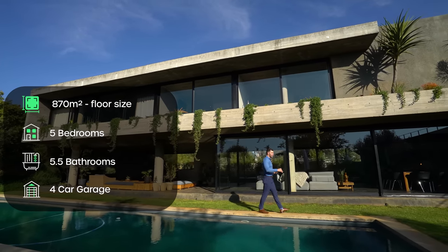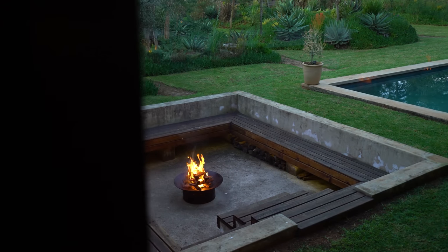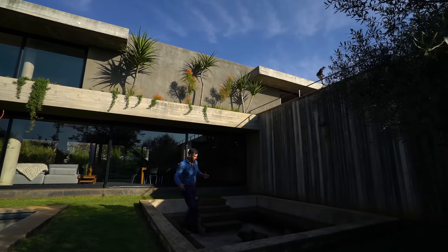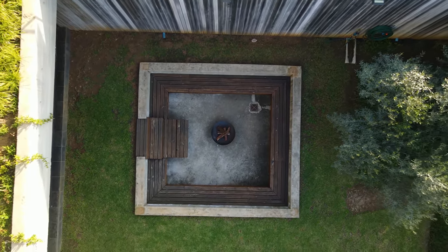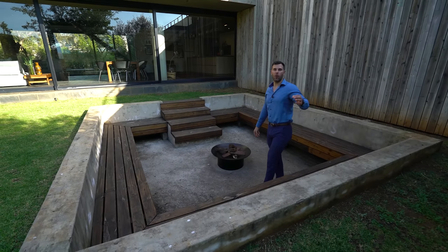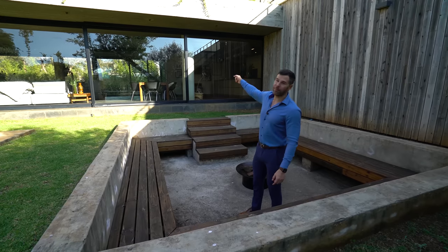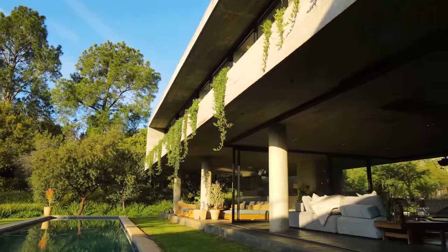But the pool terminates onto a sunken boma area. You can light up a fire, roast some marshmallows, sit, sing kumbaya, but it's the perfect home for big families. And I must admit, I love what they've done with the concrete and the steel, and you can see this all frame behind me. But right now, we've completed the bottom area of this home, or the very bottom area, if I have to talk about this spot. Let's head up those stairs and let's take a look at what the first floor in this home has in store for us. Come with me.